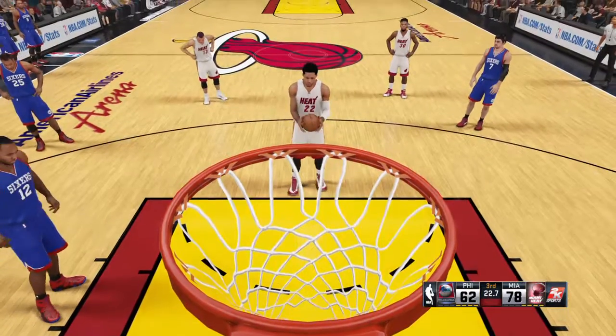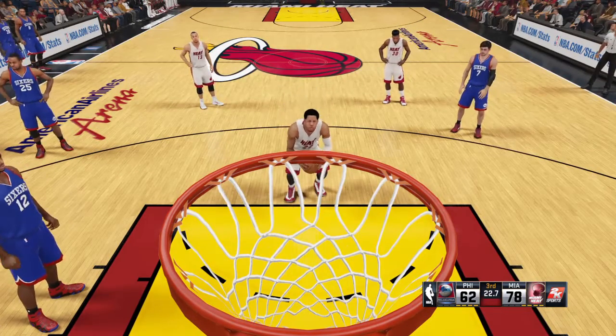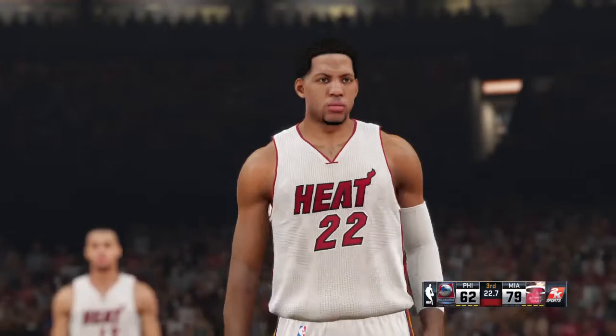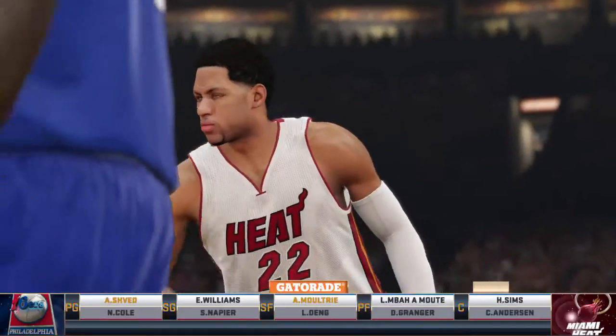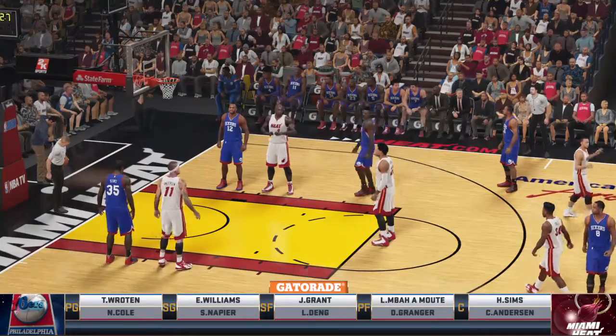He made the only free throw attempt he had earlier in the game. That's good from Granger. Some changes for Philadelphia. Grant, he's checked in for Arnett Moultrie. And it's Tony Roten in for Alexei Shved.